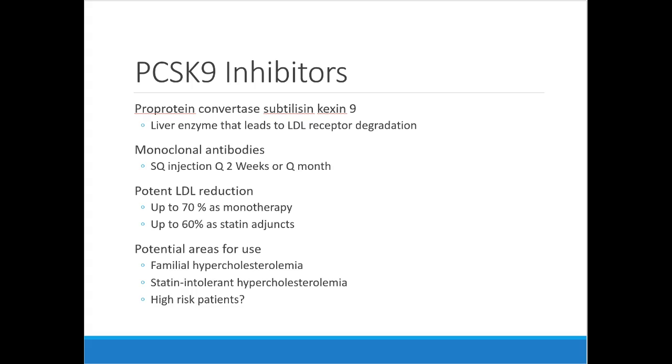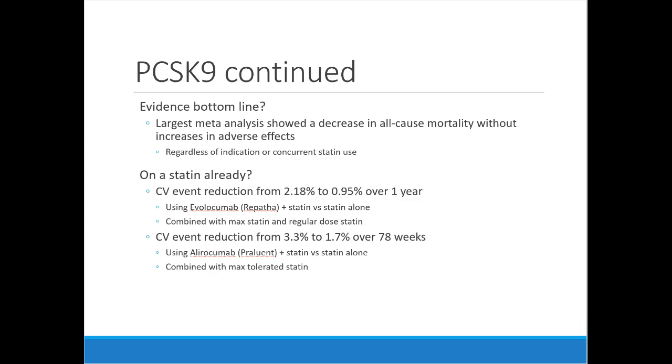People who have a family history of high cholesterol are traditionally very resistant, or not personally resistant, but their bodies are resistant to responding to statins. Also people who are intolerant to statins, maybe people who get really bad myalgia with every statin they've tried, or really high-risk patients potentially.